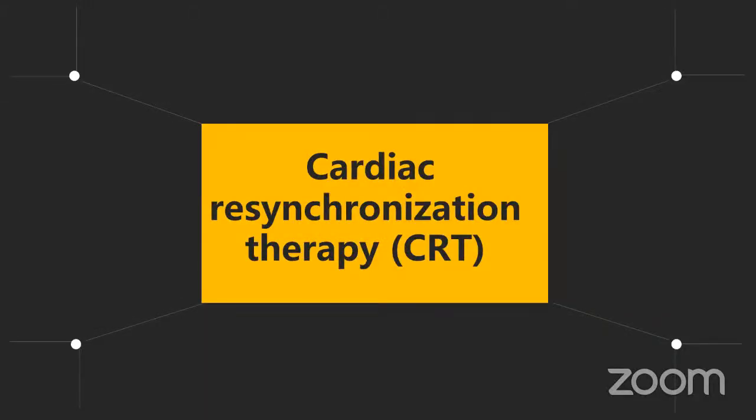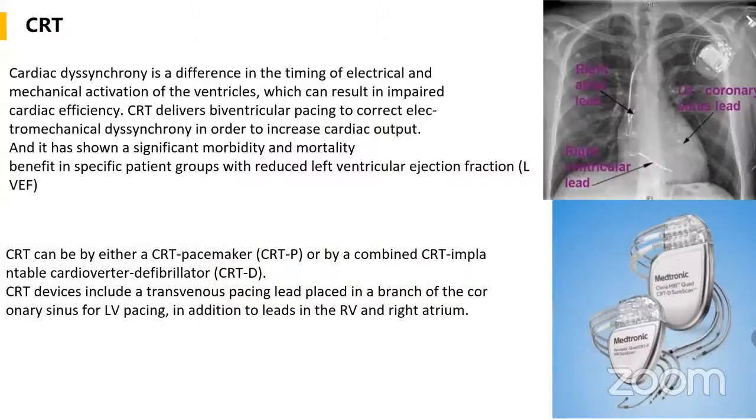So moving on to cardiac resynchronization therapy, the CRT. Cardiac dyssynchrony is a difference in the timing of electrical and mechanical activation of the ventricles, which can result in impaired cardiac efficiency. CRT delivers biventricular pacing to correct the electromechanical dyssynchrony in order to increase cardiac output, and it has shown a significant morbidity and mortality benefit in specific patient groups with a reduced left ventricular ejection fraction. It can be either a CRT pacemaker, CRT-P, or a combined CRT implantable cardioverter defibrillator, CRT-D. A CRT device includes a transvenous pacing lead placed in a branch of the coronary sinus for left ventricular pacing, in addition to leads in the right ventricle and the right atrium.